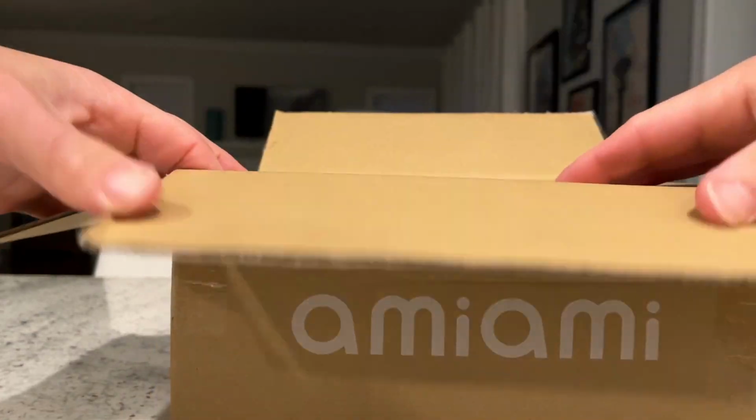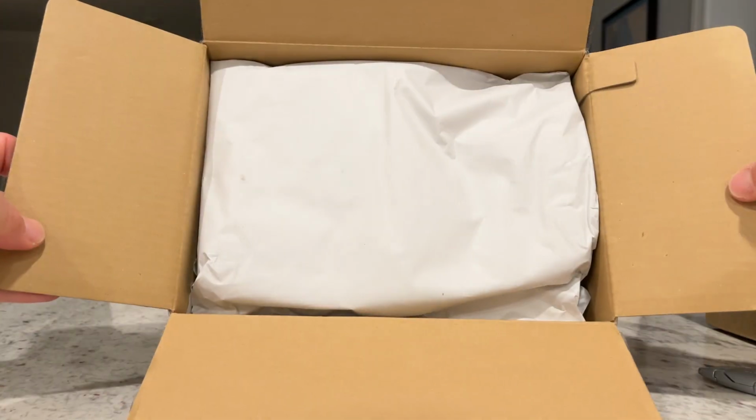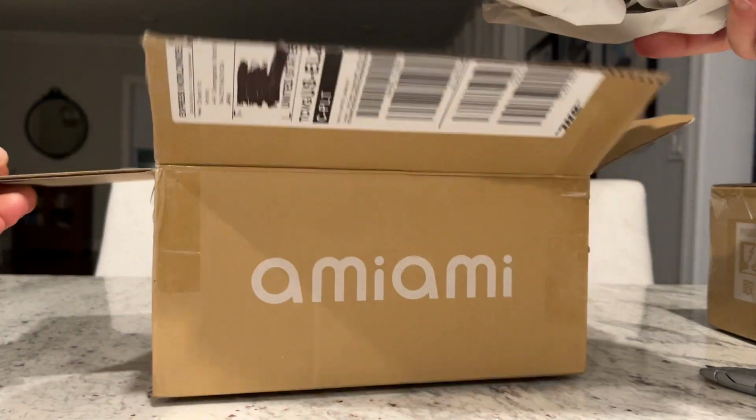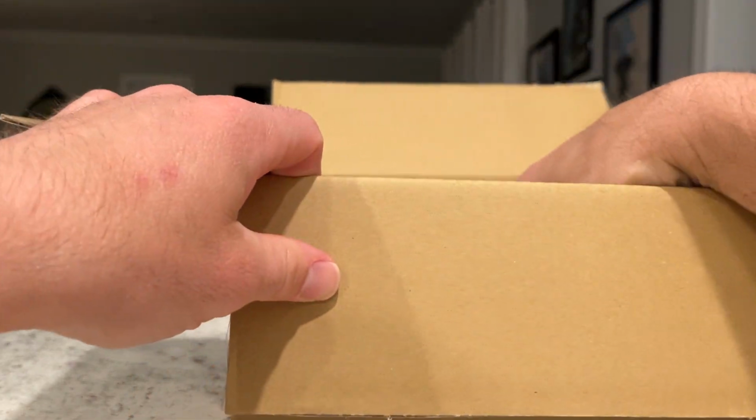All right, like I said, I believe there's going to be HobbyJapan in this one. Amiami does a great job of packaging. As you see, it's got this nice, lots of packing paper. I reuse it when I sell stuff on eBay.